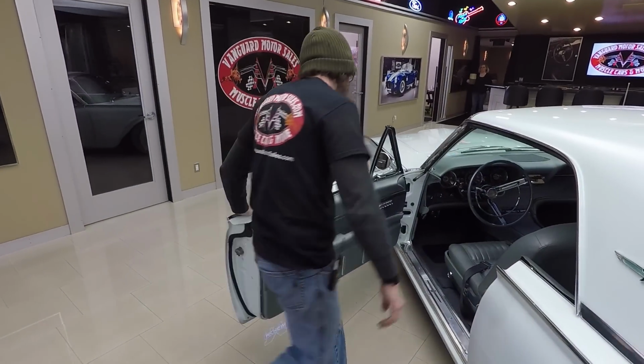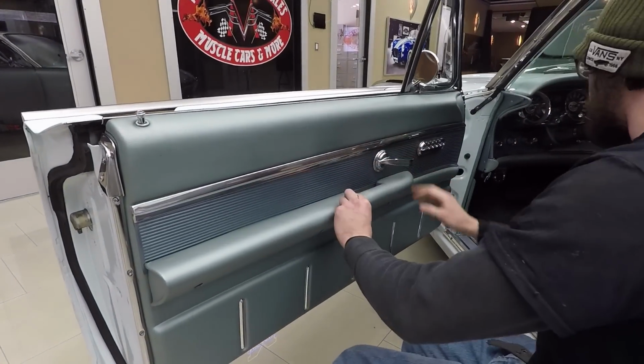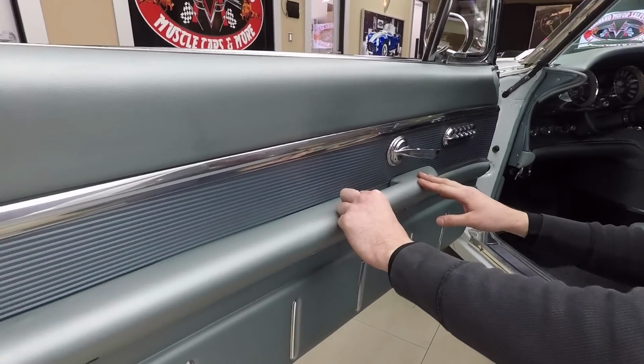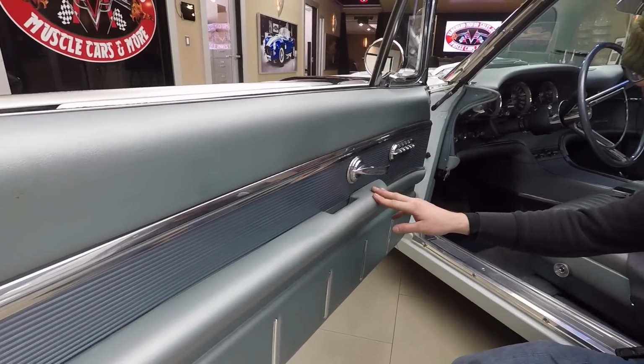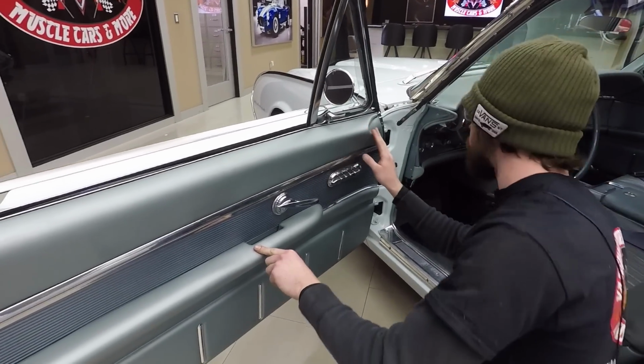All right, guys, for the interior on this, you can take a look at this door panel. It's in wonderful shape. I would believe that this has been replaced, judging by the condition of it, but I don't know if they remake any of this stuff or not. So I would have to say that it more than likely is probably a refurbished original.